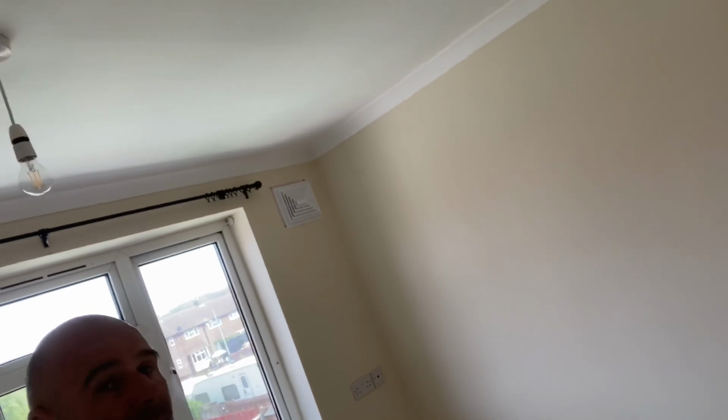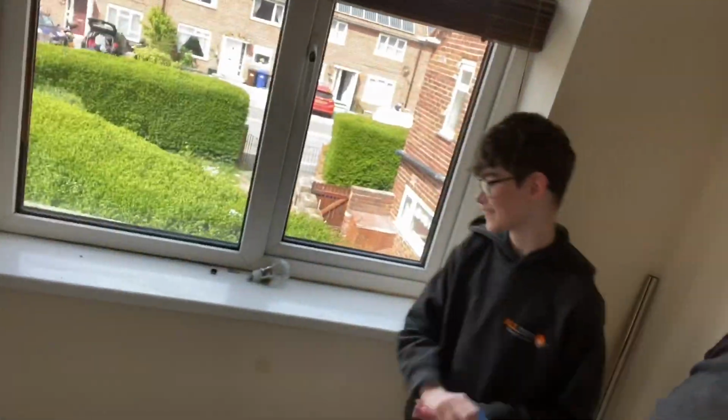There's a trickle vent in here, so plenty of ventilation now. Swap this vent for a pacifier, which was an old air brick vent. Again, you've got cold air coming in, which is alright in summer, but in winter it can lead to problems. I know, I've seen it. That's what it's showing us, big black mould on the windowsill. One mate.